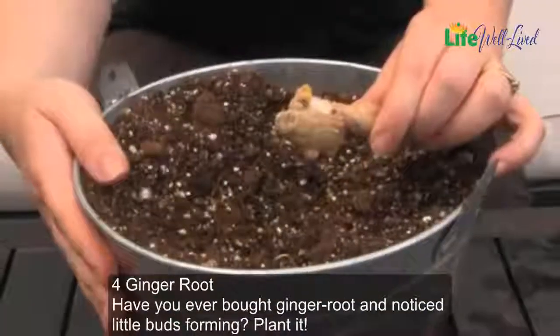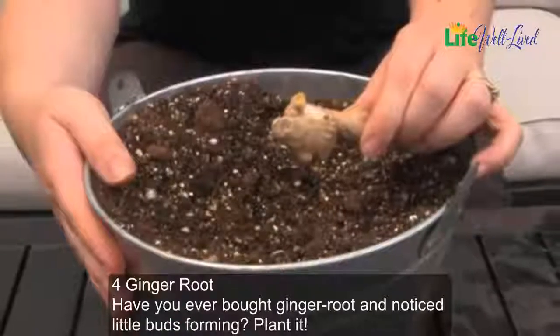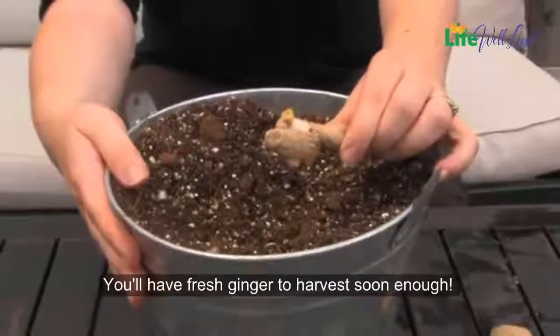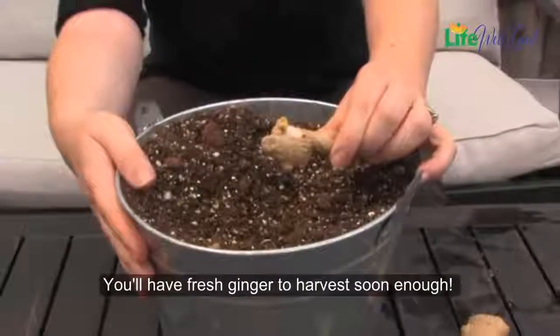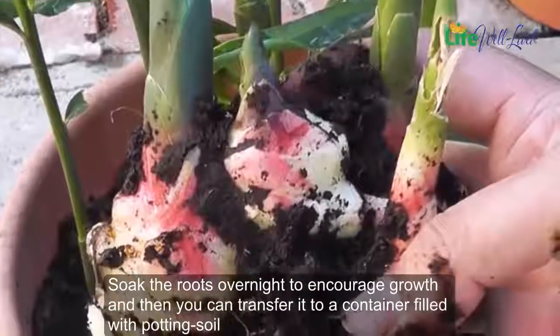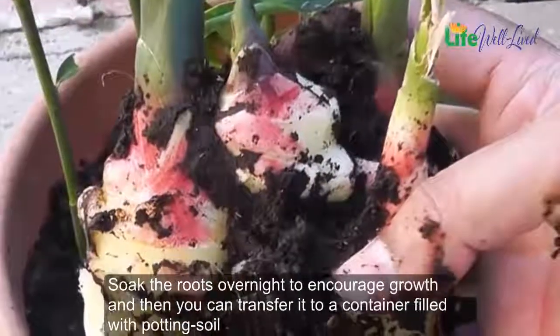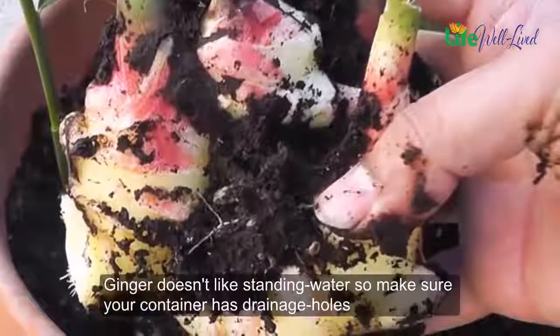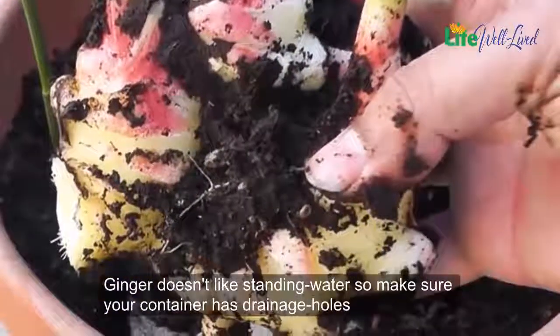4. Ginger root. Have you ever bought ginger root and noticed little buds forming? Plant it. You'll have fresh ginger to harvest soon enough. Soak the roots overnight to encourage growth, and then you can transfer it to a container filled with potting soil. Ginger doesn't like standing water, so make sure your container has drainage holes.